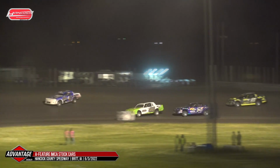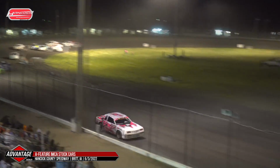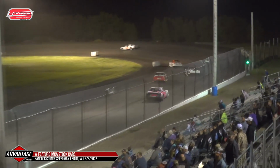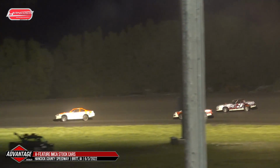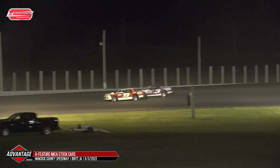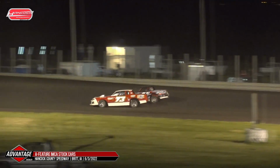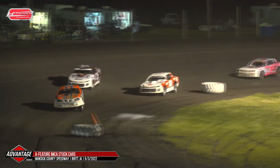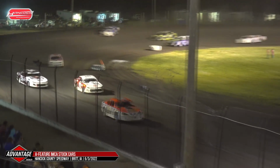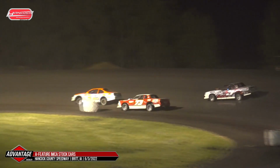Pasica trying to come through the field. Chad Palmer, the 14 car, working his way near the back of the pack there, almost 3 and 4 wide. Oh, a little bit of contact. As Shryock is checked out here in our stock car A main. Swearingen working his way through the field in the 73 car, as he now takes 3rd away from Fester and will set his sights on the 21 of Borchardt.